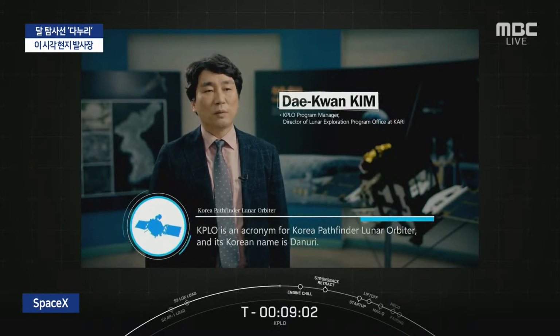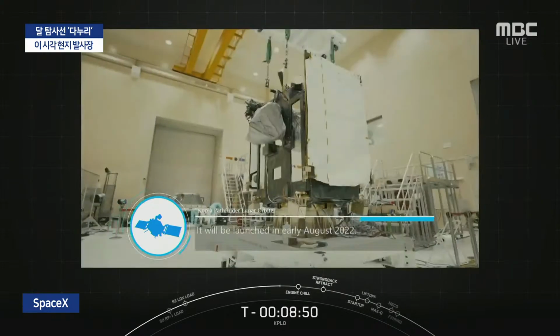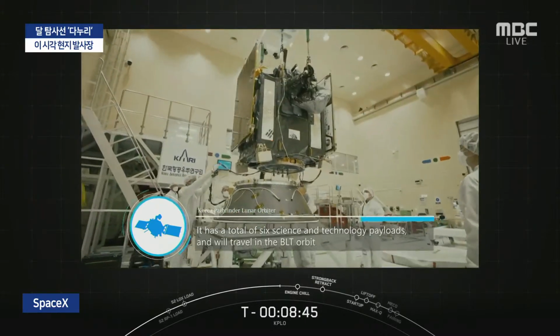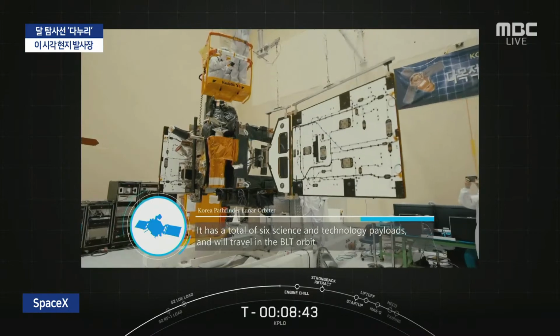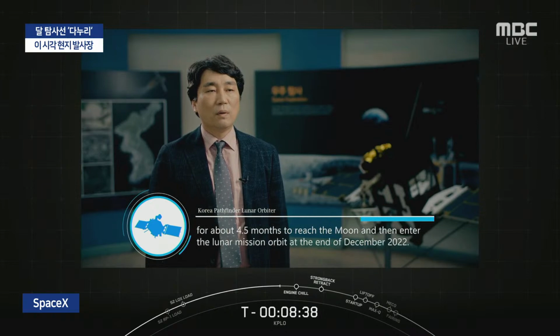KPLO is an acronym for Korea Pathfinder Lunar Orbiter, and its Korean name is Danuri. It is South Korea's first lunar orbiter and has been developed since 2016. It will be launched in early August 2022. It has a total of 6 science and technology payloads and will travel in BLT orbit for about 4.5 months to reach the moon, and then enter the lunar mission orbit at the end of December 2022.